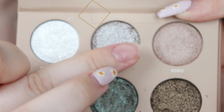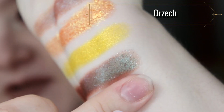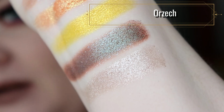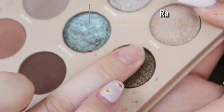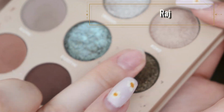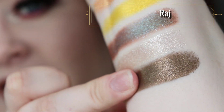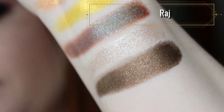I did also see that someone wanted this one swatched. This one is called Storczyk. I don't know what that means. It's a beautiful taupe shade though, and it's quite sparkly. I will show you with different lighting once I have filled up my arm with swatches. And I also wanted to swatch Raj. I think that is also one that has been requested. So that is just a super, super deep, really sparkly and nice brown.